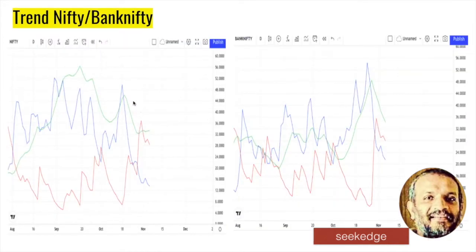Now look at the ADX trend indicators. We are seeing that this is the short-term chart. You can see that the bend has already happened on Nifty. It is already in the bearish zones in the short term, and it is already in the bearish zones on Bank Nifty also. The bend has already happened, but on the higher time frame, this bend is not there. It is still rising, is what we're talking about.